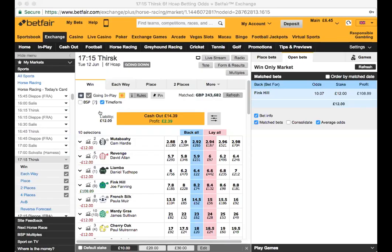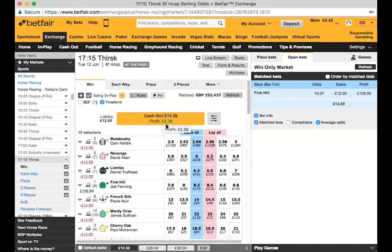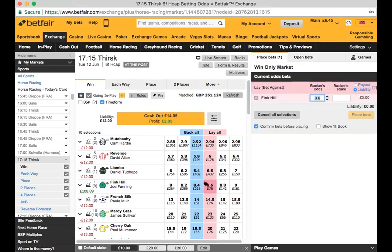So we'll go to Betfair, and we'll have a quick look at where Fink Hill is. Fink Hill is here. I actually backed this about half an hour ago, £12 at 10.07. We can see that probably quite a few people have got the same angle as me. It's down into 8.4 already, and we're just 4 minutes away from the race. I've already made £2.39 on my money.